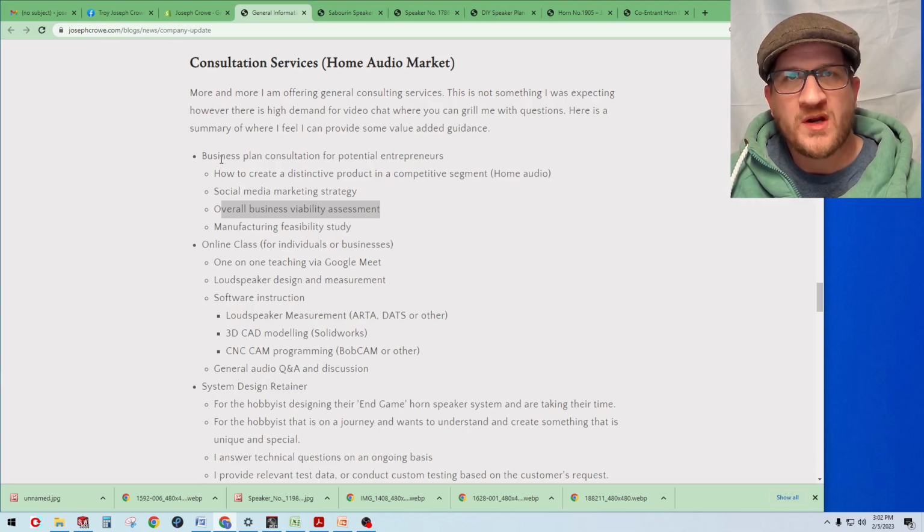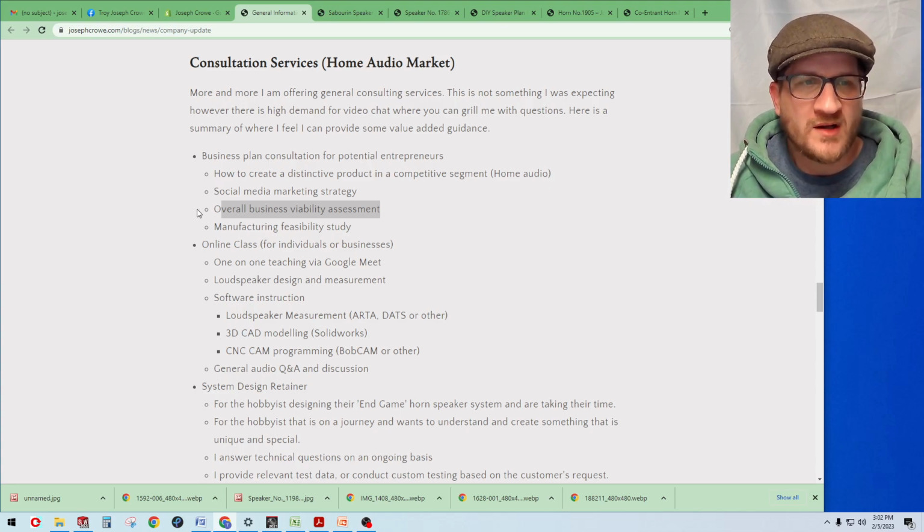What are your input costs going to be for manufacturing a particular speaker product, and is that even viable considering what the demand would be for a product like that?